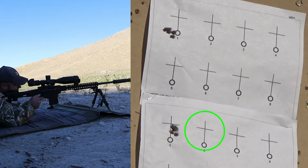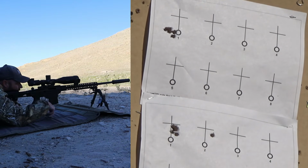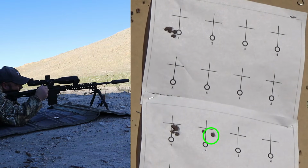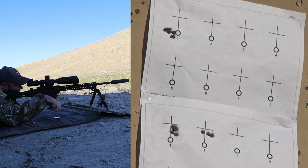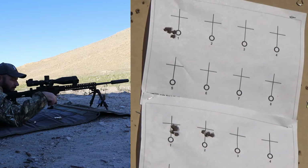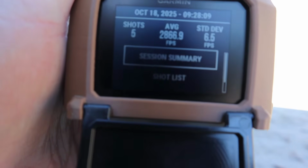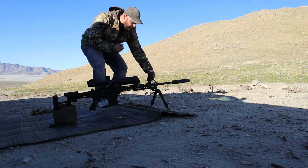Okay, here we go. Dang, pretty good. 5 shots, 2866.9. There we go. And 6.5 standard deviation. And a pretty decent group size. So far it's looking like I have found the load for this 6.5.